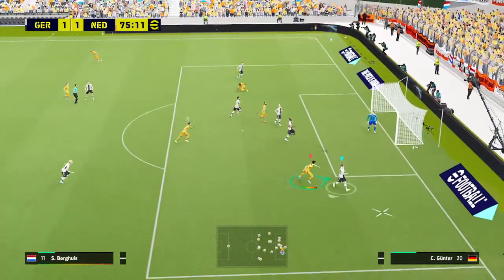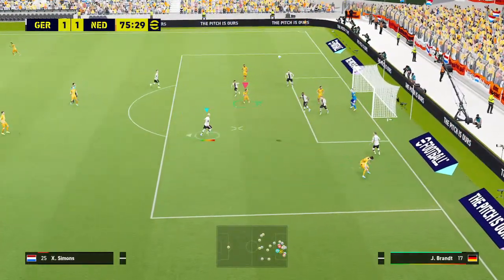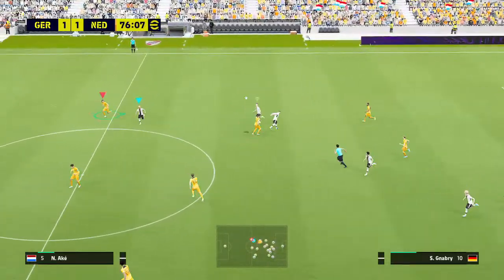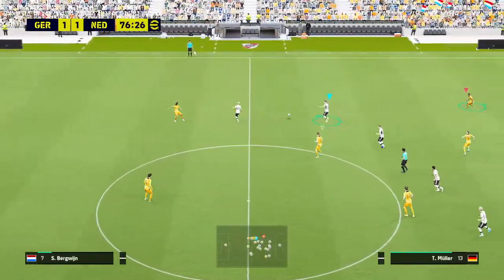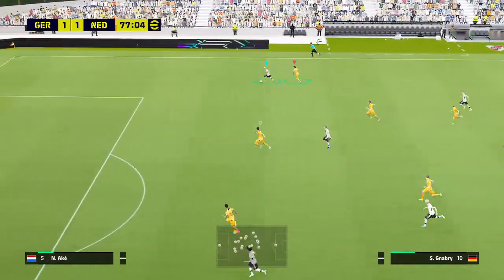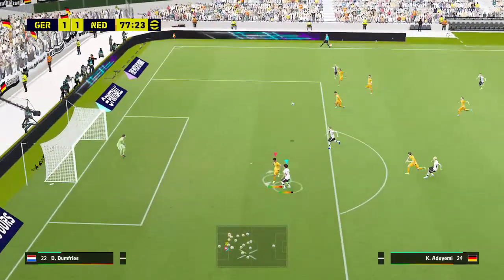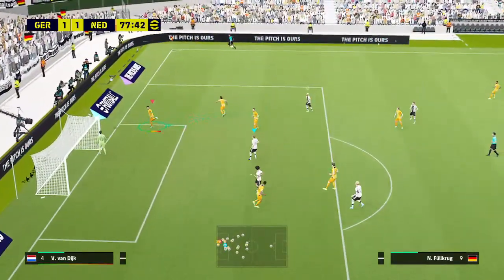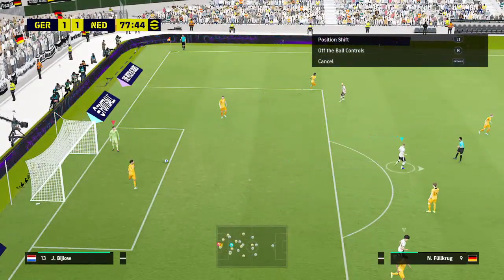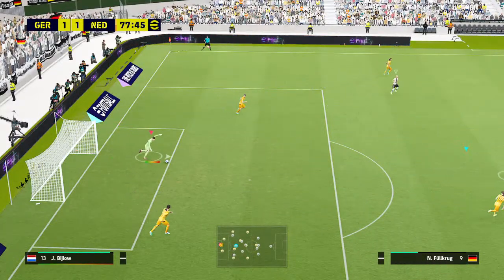And the follow-up. Oh, crucial block. And out to safety. He's going to be disappointed with that. Gnabry, he has found the way through. Concentration levels are very good, and so is the commitment. This game could yet yield a winner.